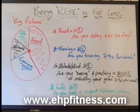And then life. Stuff happens, so do you have a support network to lean on, or whānau to lean on, to help you when times are tough, or when you want to eat something that maybe isn't ideal and you've got someone there to help you through that, rather than some friends who say, don't worry about that, come on man, just have one beer, it's all good. You need to make sure you've got a support network around you to help with that.